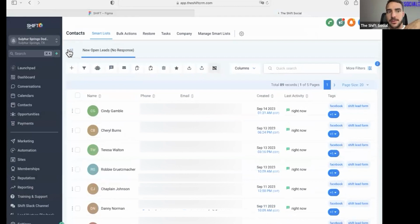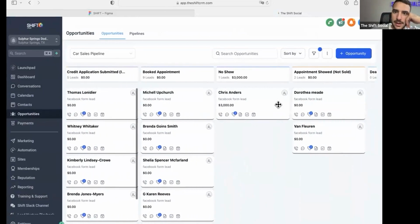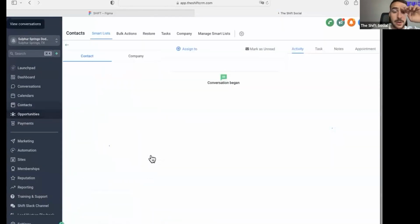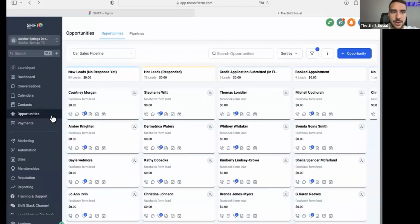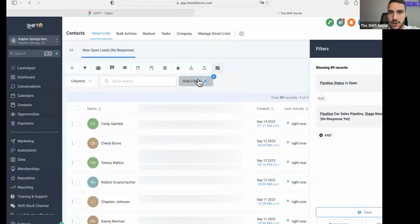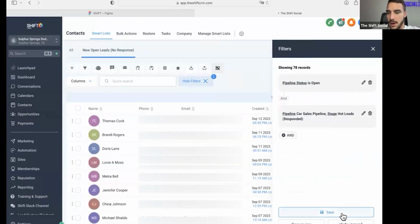Another way you can do it too is like we have a lot of open leads right here for this client. Like you just want to go to opportunities, and you can see all the leads that are in here, where they're at in the pipeline stage. So for all the hot leads right here, these are all people that we talked to at one point, but we haven't talked to since. So like, this person was in the middle, like these are all really warm leads. So I'm going to take these ones, and I'm just going to send them off a one-off text message. So I'm going to go to contacts right here, and I'm just going to change from the new lead stage to the hot lead stage.